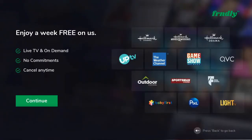See, it gives you a week, and over to the right you see these networks that are available. You might not recognize all of them. We'll kind of give you a basic idea of what they are, but there's very familiar things like the Weather Channel and the Game Show Network, and of course the Hallmarks. So this is going to give you access to all of that, along with some on-demand options that you might really enjoy taking advantage of.